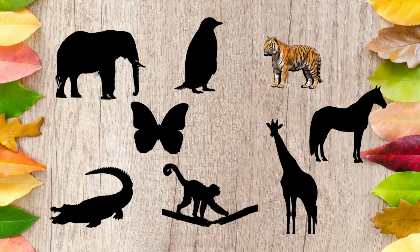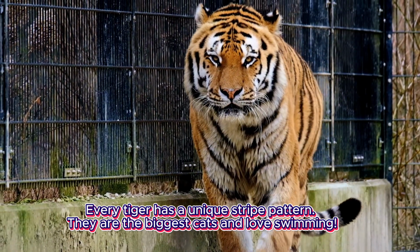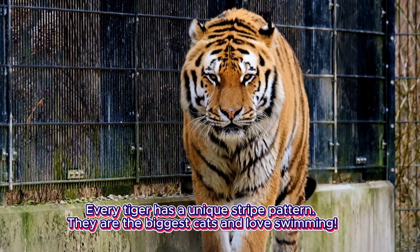Yes, that's it. Great job. Every tiger has a unique stripe pattern. They are the biggest cats and love swimming.